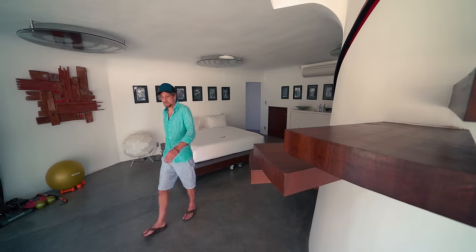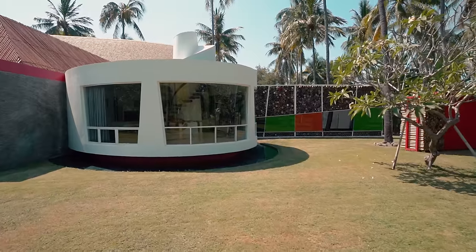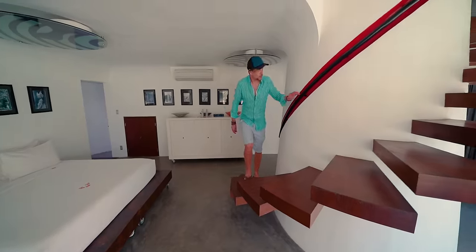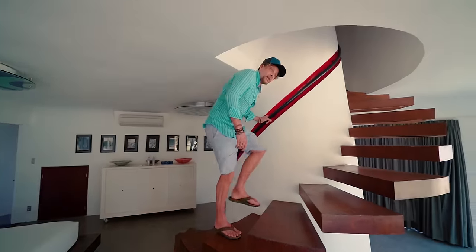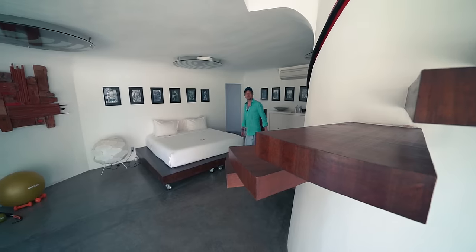Now this room is a bedroom, but it can also function as an office with beautiful garden views. There's even an interesting staircase, but this just goes to the roof, so I'm just gonna check it out. There's actually nothing on the roof, but you'll find a shower in the center.